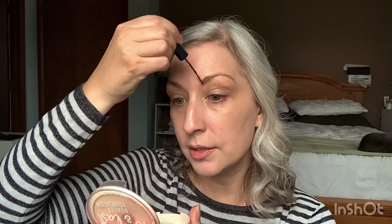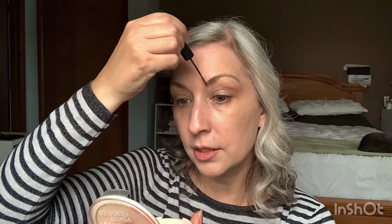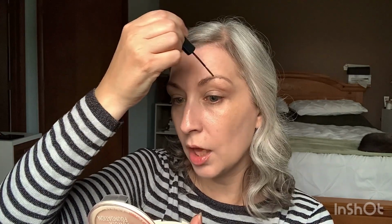I don't know how much I can recommend it because of the amount of effort that needs to be put into it. Not that it's a lot, but comparatively, a little bit of tissue fuzz there. I have pencils that I like better, and this doesn't hold my brows so much so that it's worth the effort for me at this point. So it's okay. I don't think it's amazing. It's okay if you're looking for a brow gel. It's inexpensive if you're placing an order anyway.